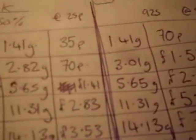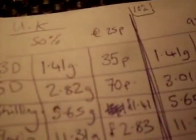So then I could count them out and work it out when I was there. So a 50% silver crown would only scrap for £7.07. Well, it would be a bit more, it would be 10% more than that. So you can see a normal crown here will be £14.14.